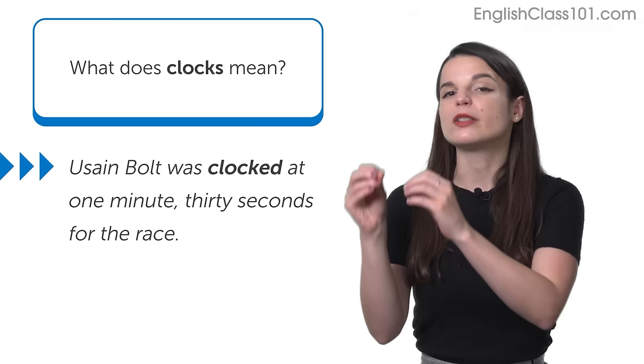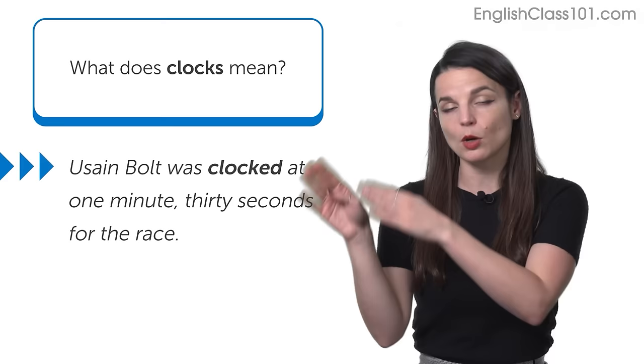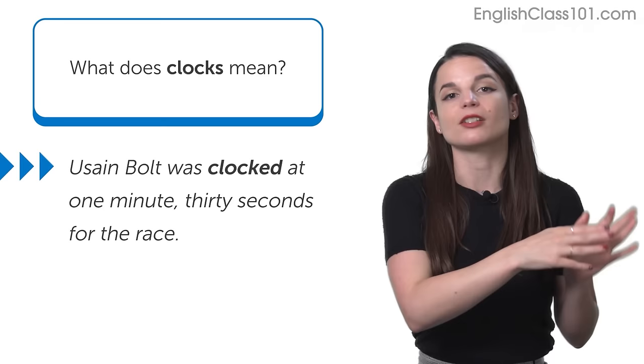So that's a quick way that you can figure out, is this a hit, an impact clock, or is this a pace clock? Usually the pace and the time one will have some kind of number along with it. Usually when you talk about an impact, there's not a number.